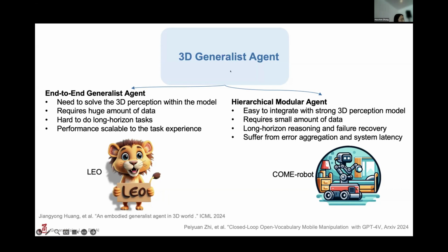And the right side shows the pros and cons for the hierarchical modular agent. First, it's easy to integrate with strong and sophisticated 3D perception models. We can do reconstruction, and we can do grounding with some primitive modules. Also, it requires a small amount of data for training, which is beneficial if you don't have enough money and resources to get a huge amount of data. Third, you can do long horizon reasoning and failure recovery thanks to the power of the foundation model. And last, it will still suffer from error aggregation since it's a cascaded system. The system also has larger latency since there are communication and connection problems among the modules.